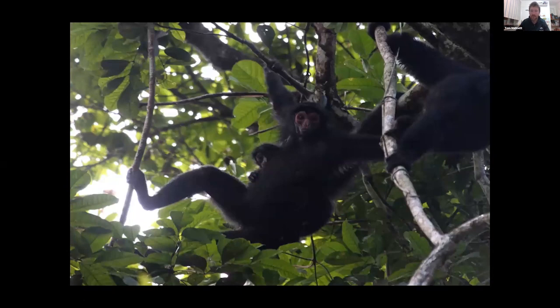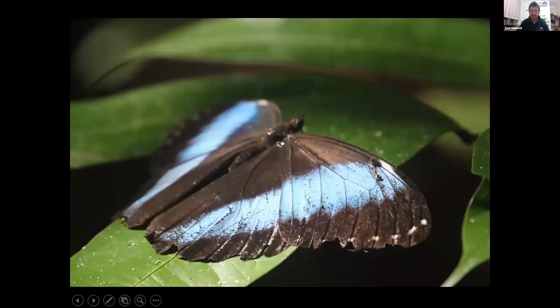We might see troops of black spider monkeys here crashing through the canopy. This family was looking down on us, shaking the branches, and a bit agitated by our presence. So we walked quickly on. They're often around. Little youngster clinging onto mum there. There's just so much life, so much of everything to enjoy.